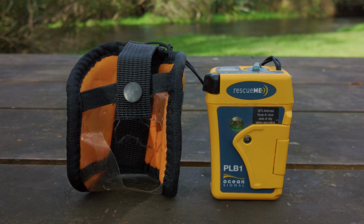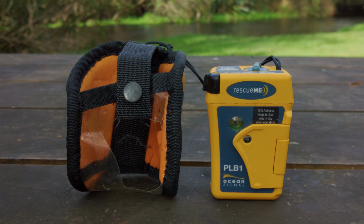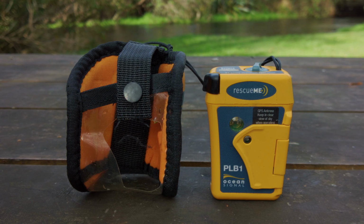That satellite is then going to notify the nearest ground station. The distress call gets relayed through a local user terminal and then Mission Control Centre, MCC, and then that is passed on to the RCC, or the Rescue Coordination Centre of the country or region that you're in. They then begin arranging search and rescue operations. In New Zealand, the Rescue Coordination Centre is just up north of Wellington, and that's the RCC NZ.